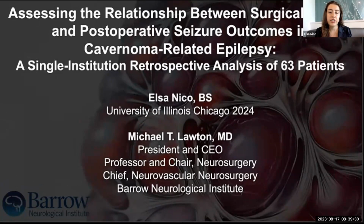This project assessed the relationship between surgical timing and post-operative seizure outcomes in 63 patients with cavernoma-related epilepsy.